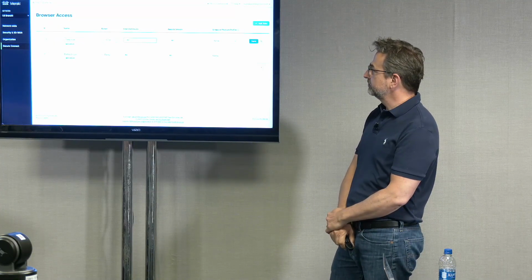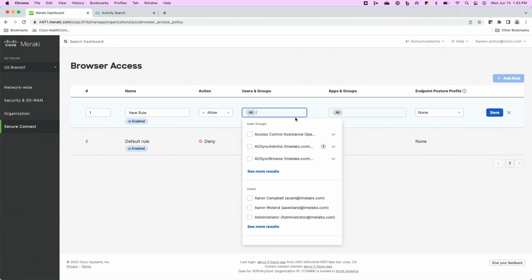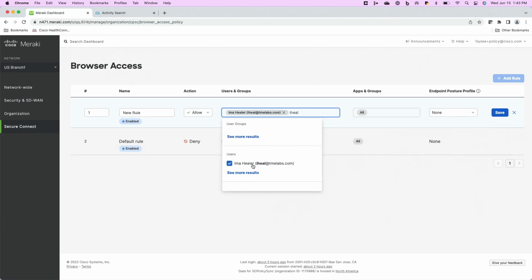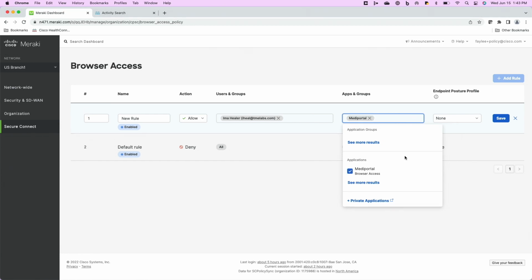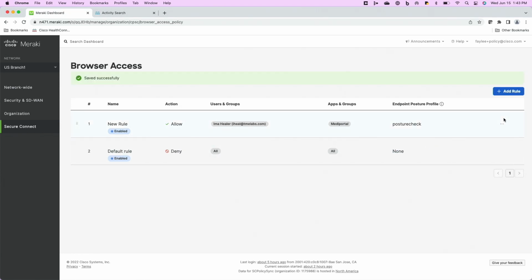Right, so here's the new rule that I want to create. I can check my users either based on group or specific user. I'm going to pick on Ima here. What application is she allowed to reach? That would be the app that I just showed you, that medical portal. And then I'm going to use the posture profile that I just created. Go ahead and save. And now access. Now this is complete.